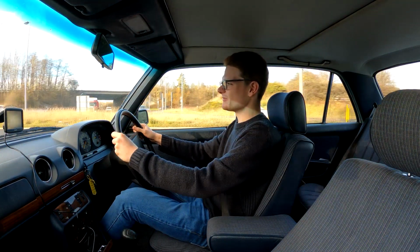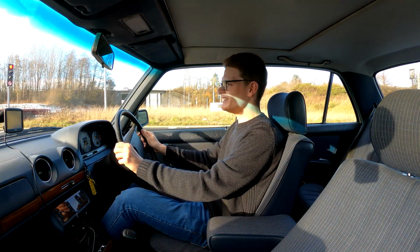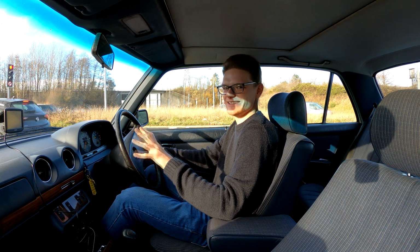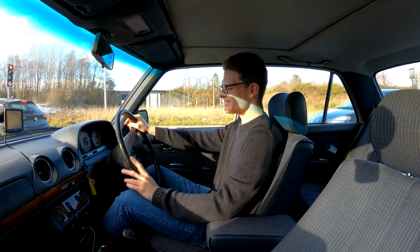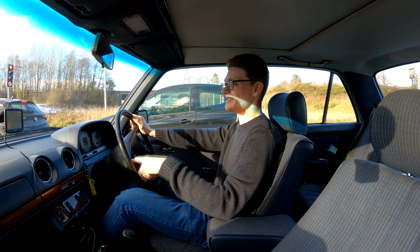I did speak to Matt from Furious Driving before doing this trip, because he's got a W123 and he loved it, and he did warn that this car might develop some character along the way, and on early impressions he's absolutely right. But character good and bad, because I love a 123. It's just such a charming old bus. I've wanted one for ages.